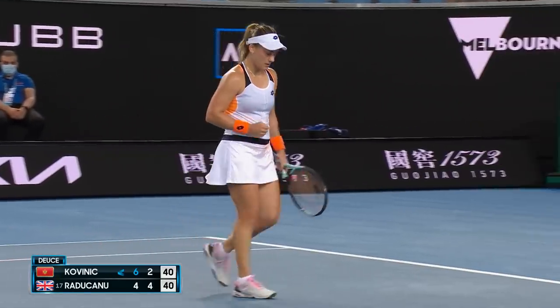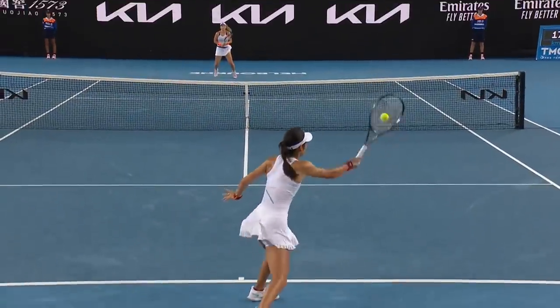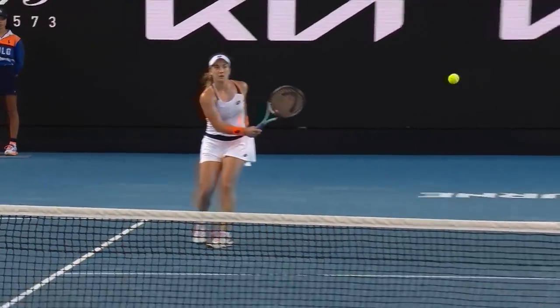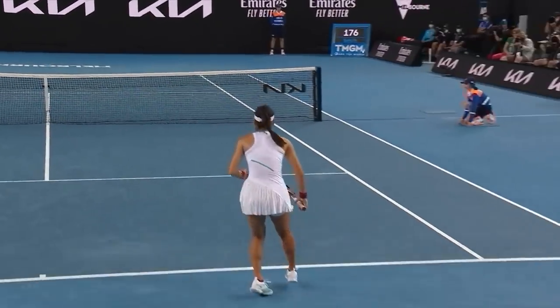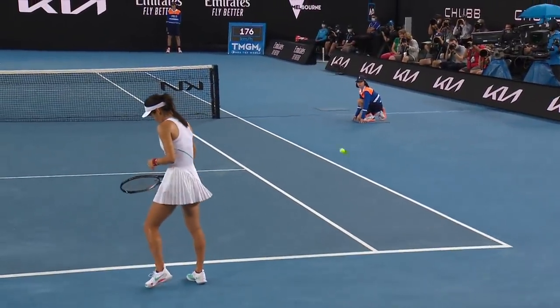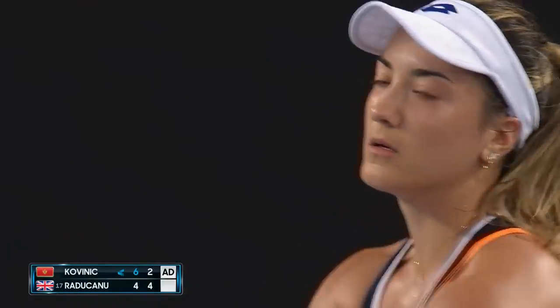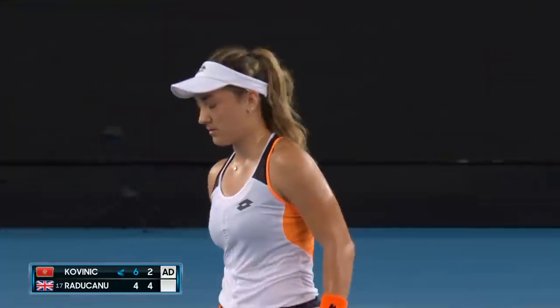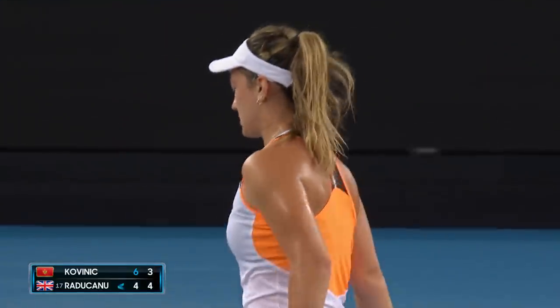Nice. That's nice. It was great composure from Kovinic on that slice, and also it didn't have to make it too good. It was good disguise. Drop shot not good enough from Kovinic. Being smart now.